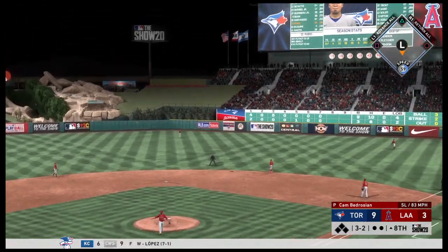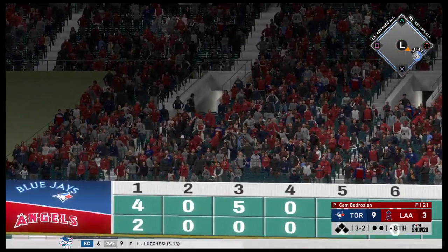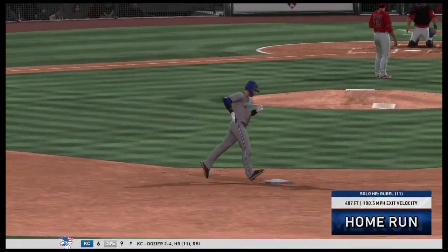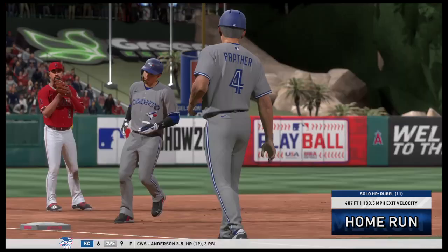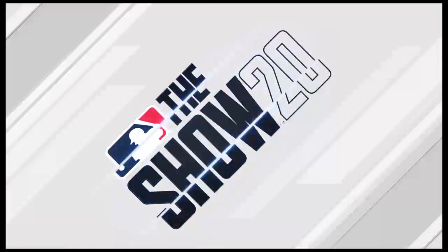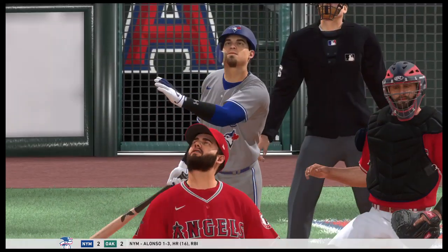Swing, and there it goes. He got all of that ball. Solo shot to right center. Number 11 for him on the season, as this is now a 7-run ball game.